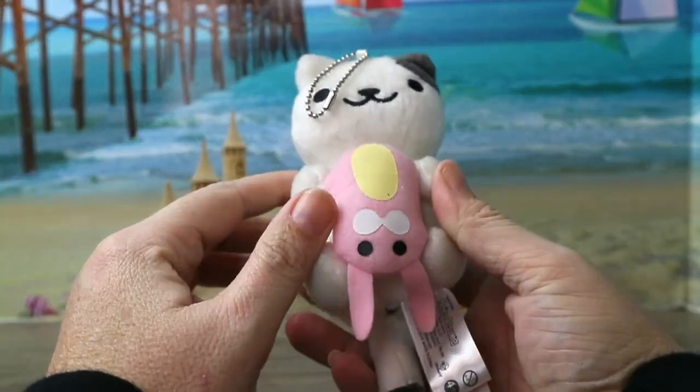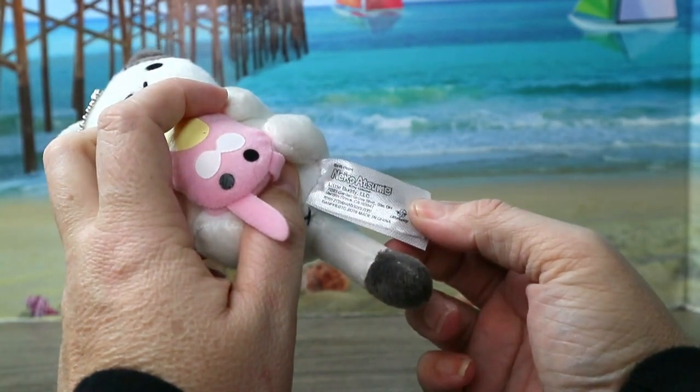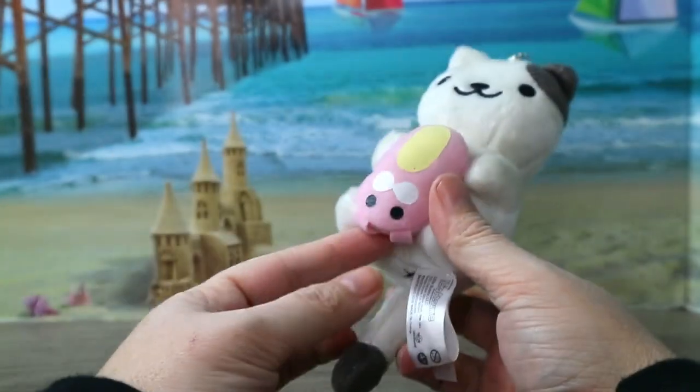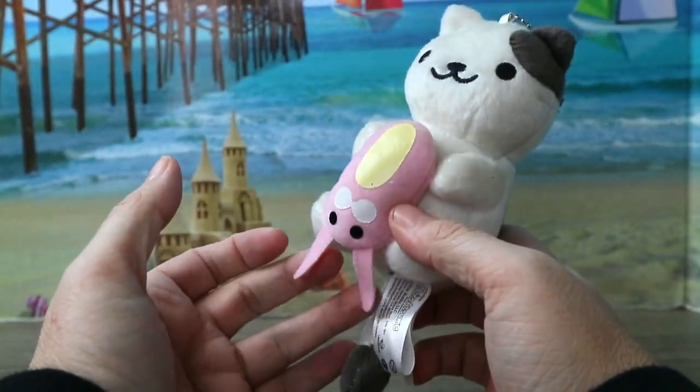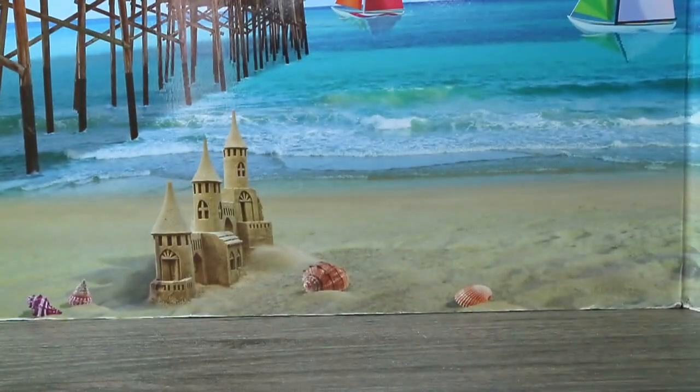I found this Neko Atsume little kitty. Looks really cute. I used to play this game, I just got a little bored of it because they weren't updating. And he's holding a little bun bun. Look how cute that is. I got this from the outlet too. It was also in a bag of stuff for a dollar.